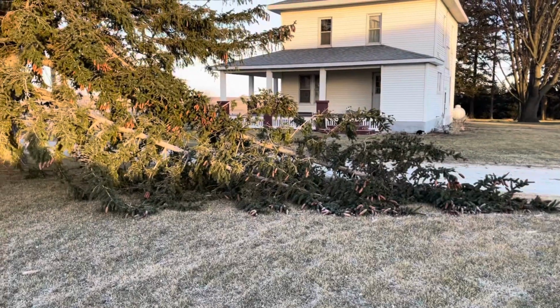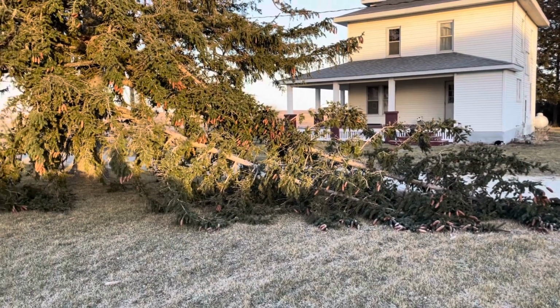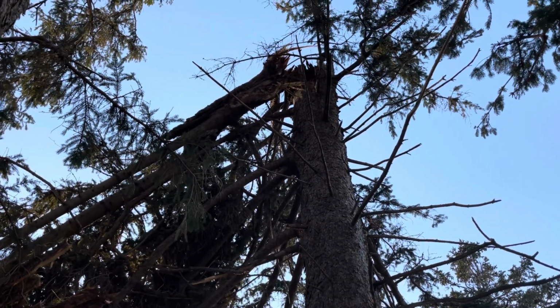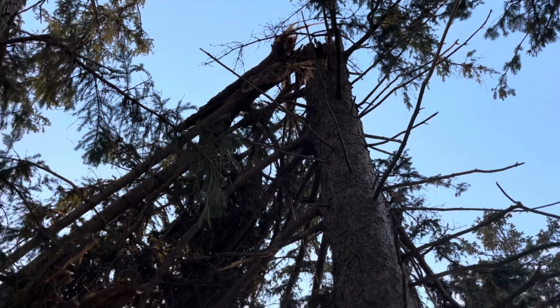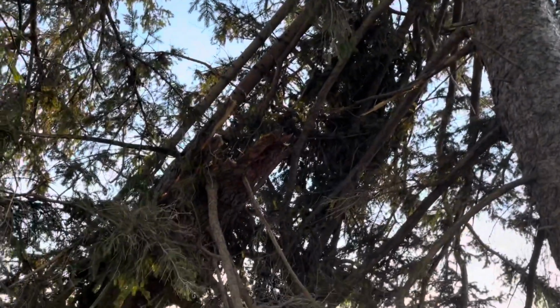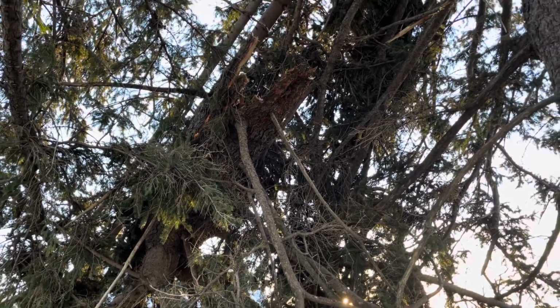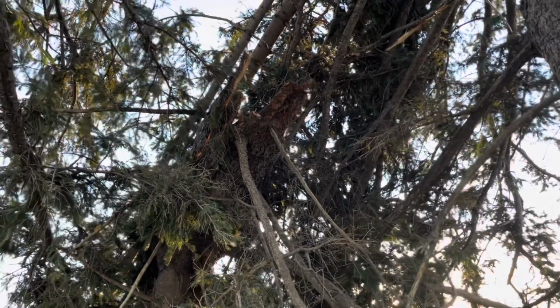So now that the wind's died down, I can really show you what happened with this tree. I think it was getting ready to break for a long time. If you look up at the top, the part of the tree that's still hooked up to the top is actually a very small part of the tree. The main part of the trunk that snapped off is hanging clear down here because it's all tangled up in the rest of the branches, and it's completely hollow.